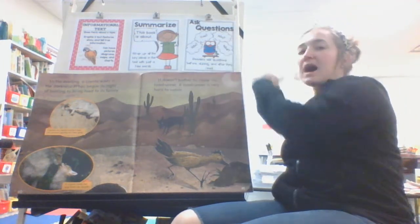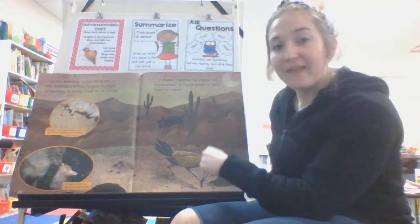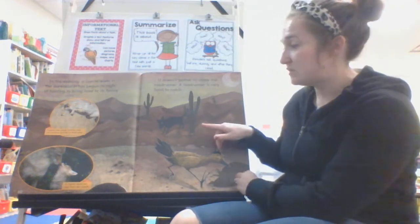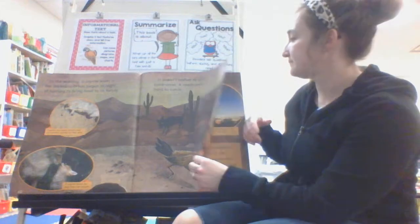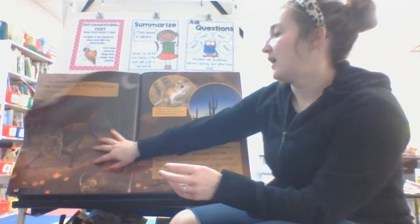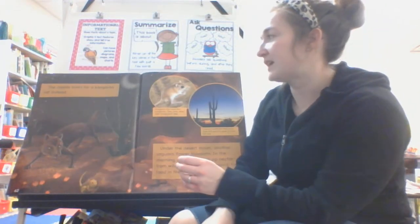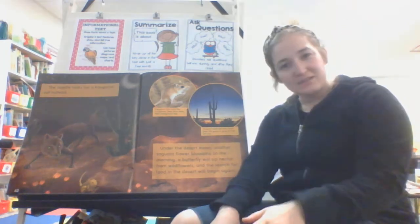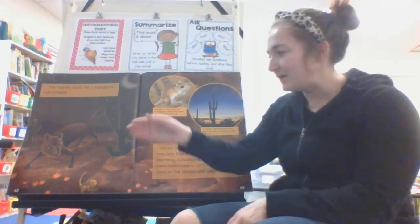I'm going to guess why the roadrunner is hard to catch, because on the last page it said the roadrunner is super fast. So it's probably hard for the coyotes to catch them. I thought it was going to eat the roadrunner, but it was too fast, so now it's looking for something different to eat.